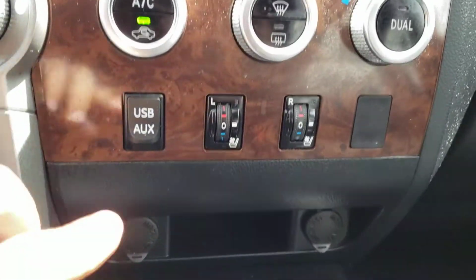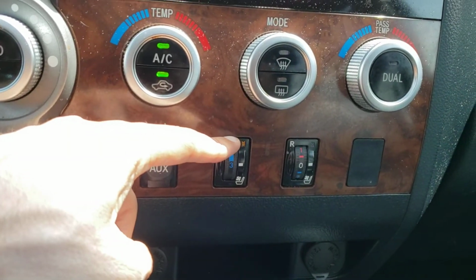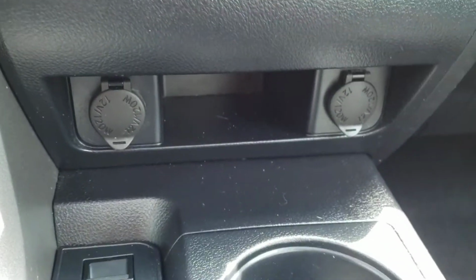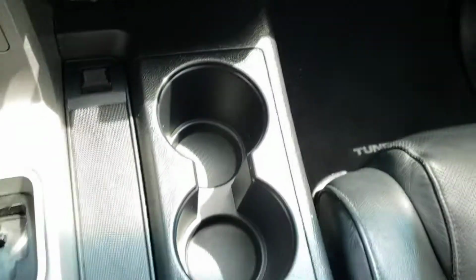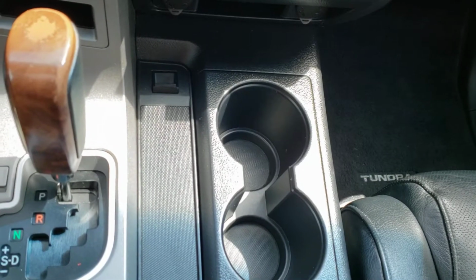As we continue down here, you'll find the USB and auxiliary input that I mentioned earlier, as well as the 3-stage heated and cooled seats for both front passengers. That is a fantastic feature to help keep everybody comfortable regardless of the temperature. As we continue down, you'll find two 12-volt outlets to keep the devices charged up. And then you've got 3 cup holders here in the center, as well as this nice little storage compartment. You can open that up and store some extra stuff in there as well.